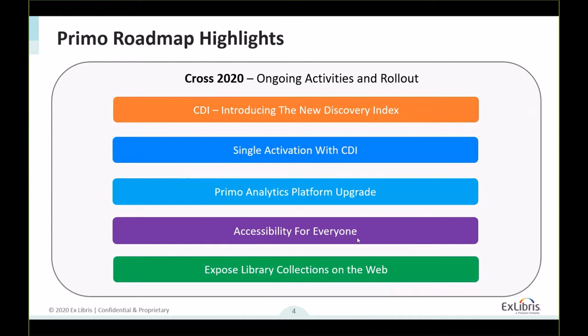Accessibility for everyone. This is an ongoing effort to comply with the standard. We will share the activity that is planned for 2020. We also chose to have, as a project, applying, as always, more best practices to make your library collection visible and exposed to other search engines such as Google. So this is also an ongoing effort that we are doing in that area.